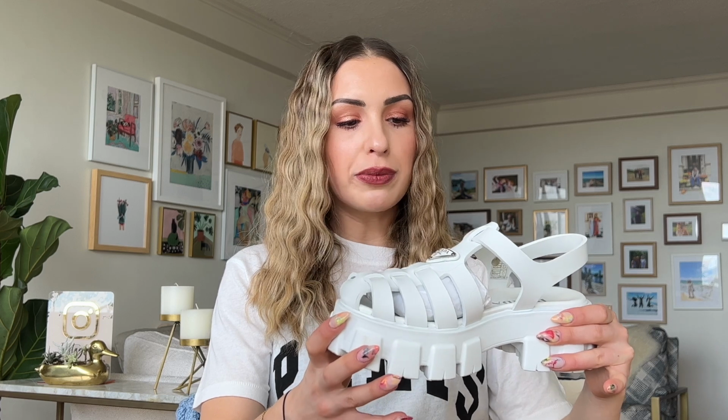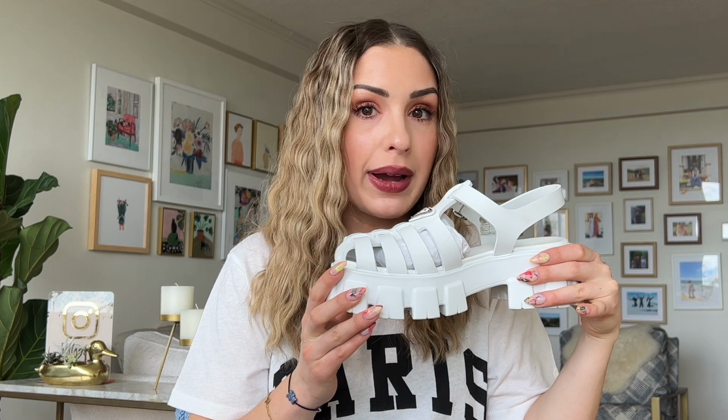I think that these are going to be great. They're going to be a good value for me because they're going to match with a lot of things in my collection. They're comfortable, they wipe clean. The only thing is that I do see these wearing over time, and I'll have to just keep you guys updated with how they look at the end of the summer.